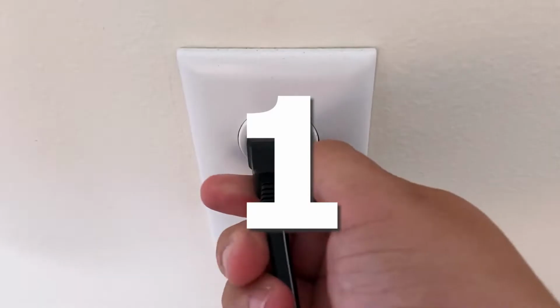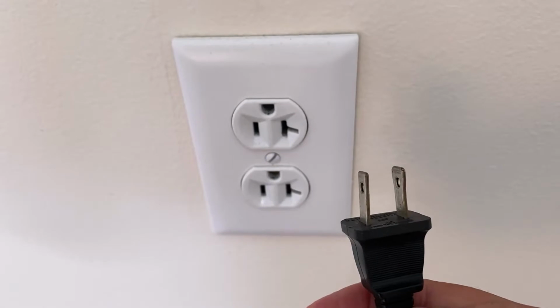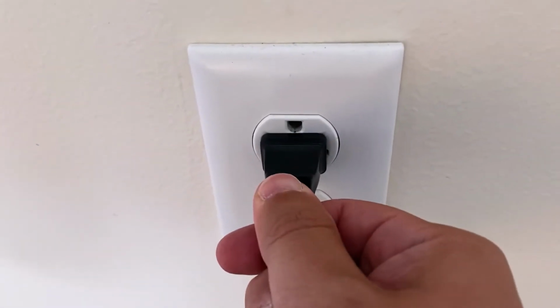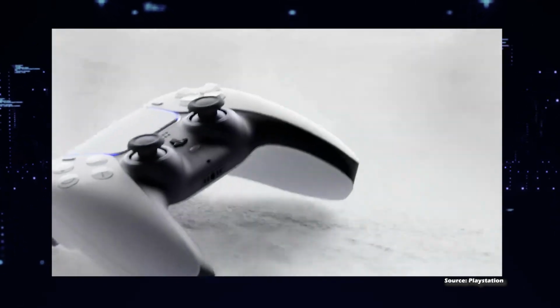and running again. The first method is the easiest one to try, and that's to unplug the PlayStation from the wall outlet and wait 60 seconds. Now don't be impatient here, wait the whole 60 seconds, then plug it back in. If your PlayStation is working again, great. If not, let's go ahead and move on to the next method.